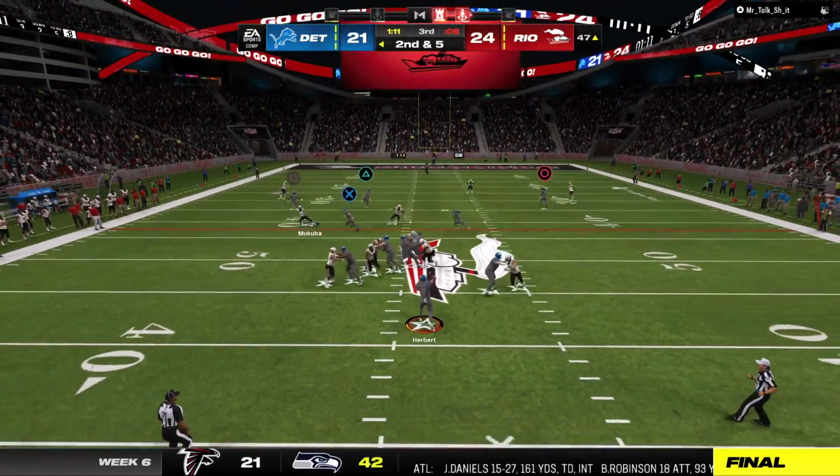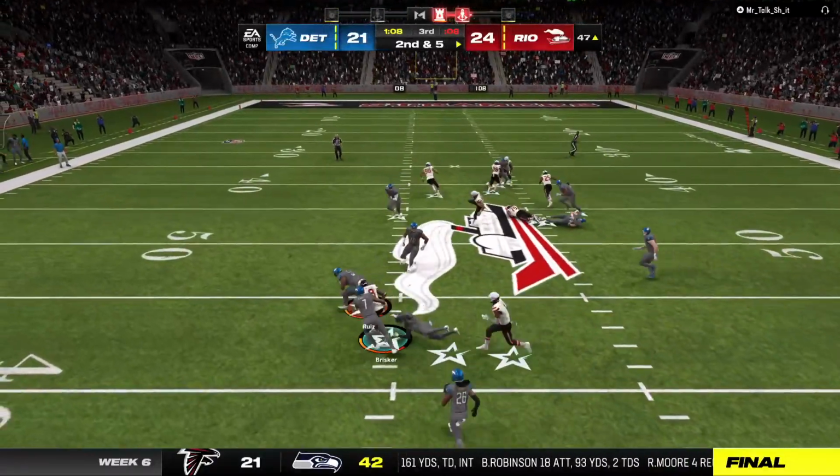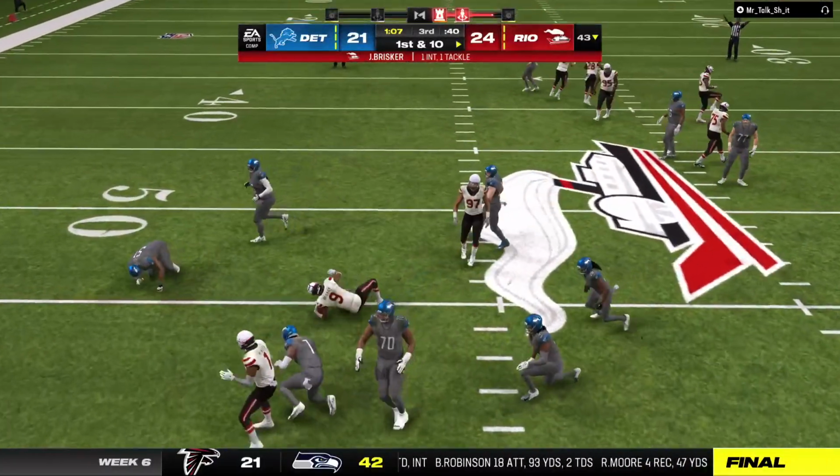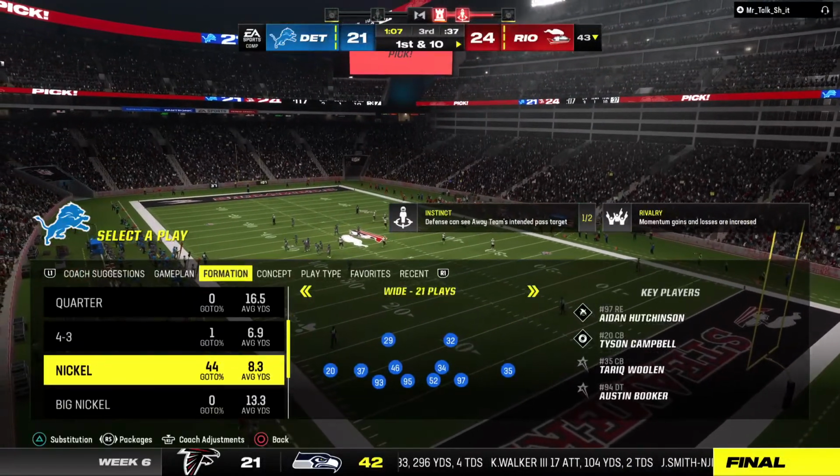Justin Herbert looking to pass. And he's going to be intercepted for the 3rd time thus far. Picked up by Jaquan Brisker, and he's able to get it back here to the 43-yard line.